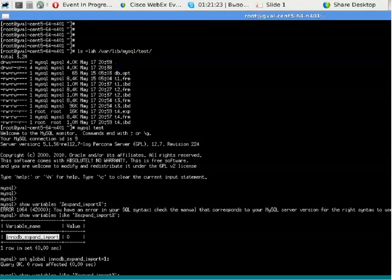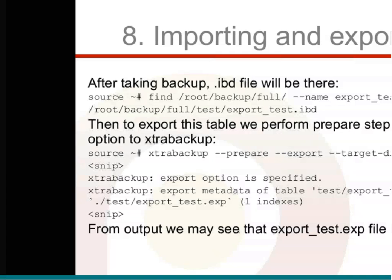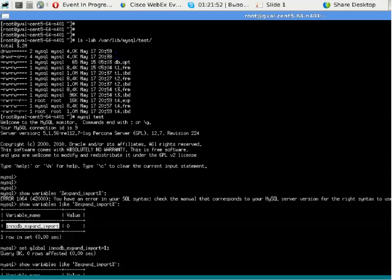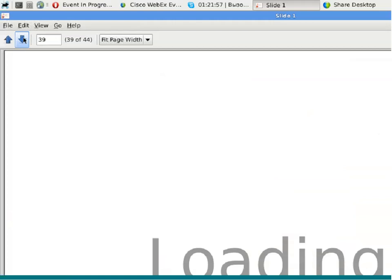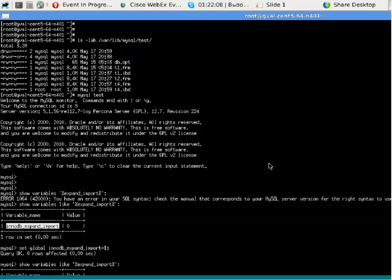Now we are coming back to our T4 table, and we perform import tablespace. Okay. One more. Very strange.